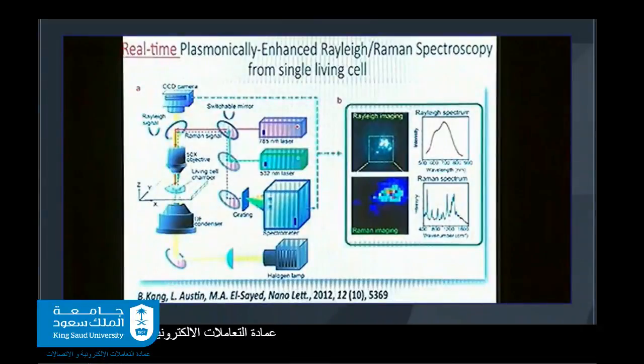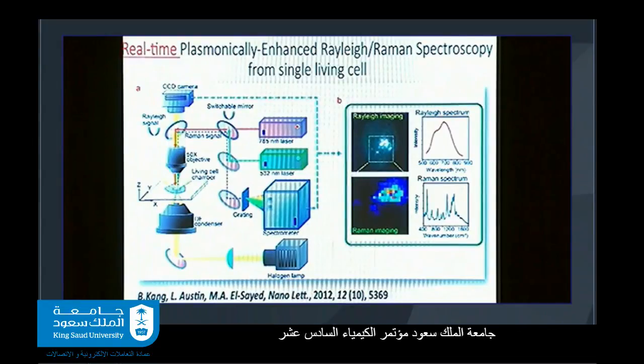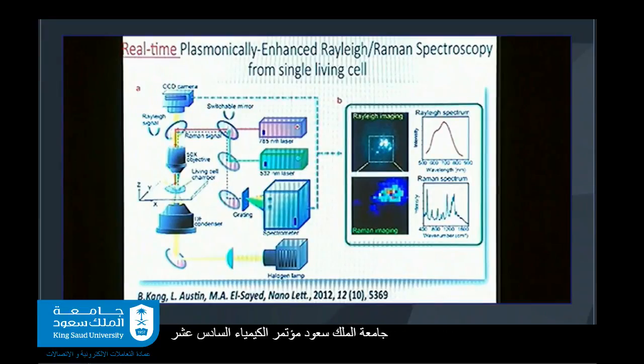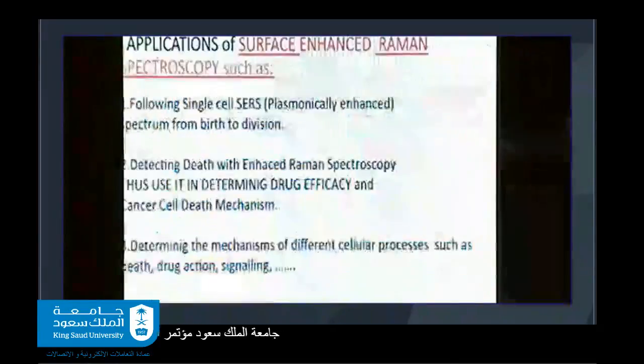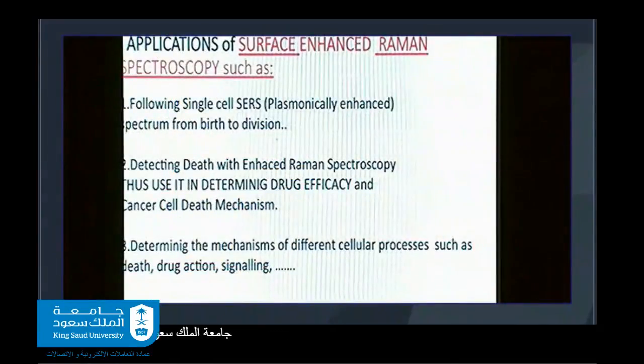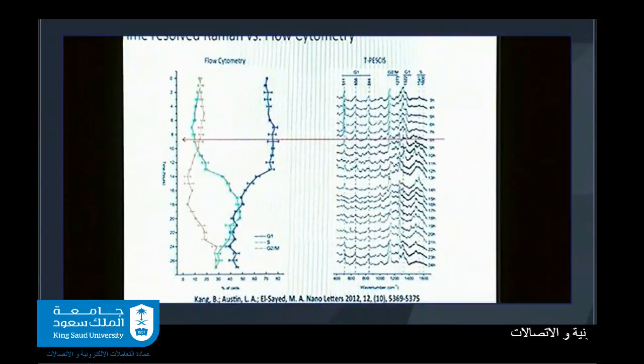We try to make more science out of it. You use Raman spectroscopy, and then you can see vibration bands of the cancer cell as it dies, and hopefully you understand the molecular mechanism of how a cancer cell dies when you give it a drug or by itself. So I will just show you some of the results. Here is, for example, here.